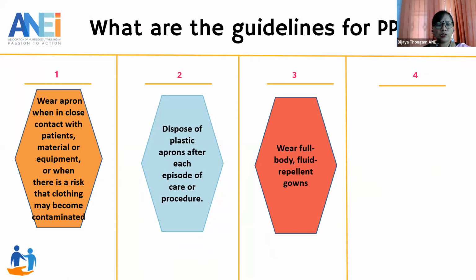For example, you have been using a plastic apron for caring for a patient in bed number 1, Mr. A. Before you give care to Mr. B in bed number 2, remember that you have to remove your plastic apron as well. If you are using gloves also, you have to discard them, and only then wear new ones in order to care for the next patient.